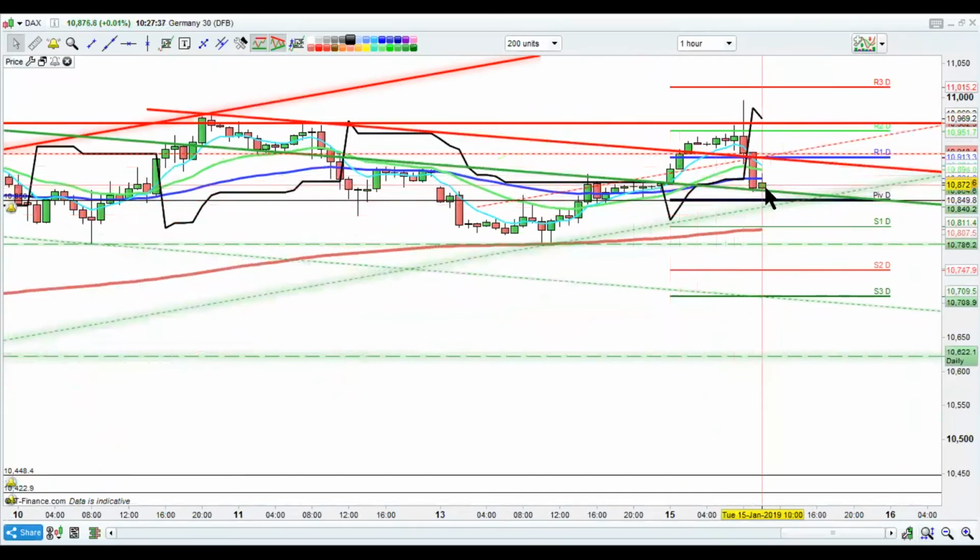We could see the price using this trend line here as support. So see these two trend lines here. We've got to look at these, because they are important. The price might just range between these two levels today. Having gone as high as that this morning, it could just range between these two as they've narrowed.